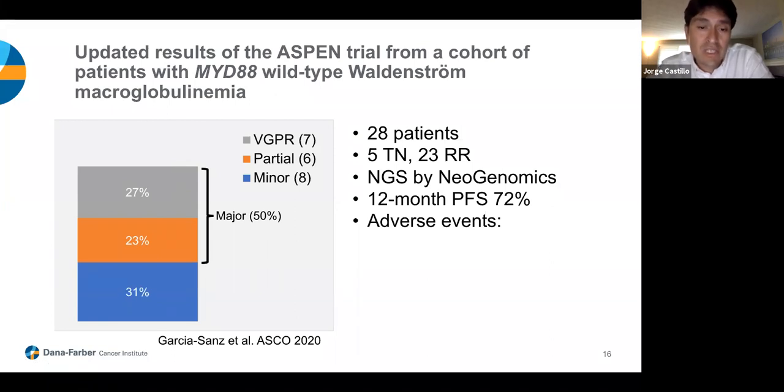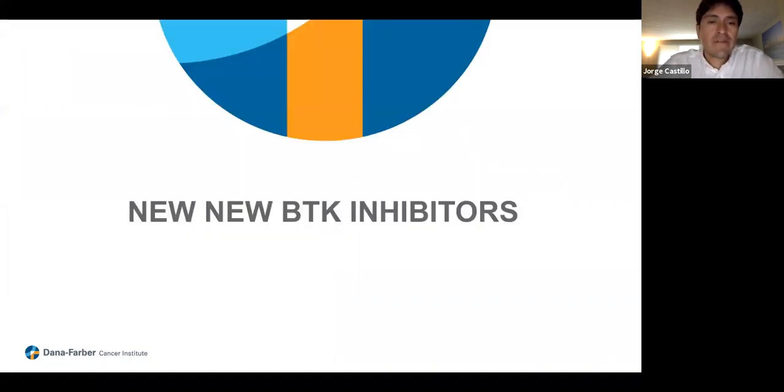This also was presented at ASCO. And I think it provides additional evidence that patients with these new BTK inhibitors, even MYD88 wild type patients, might benefit from these treatments. The adverse events are very similar as well to Ibrutinib, with the main difference that hypertension and atrial fibrillation rates seem to be lower. Now we have new BTK inhibitors.